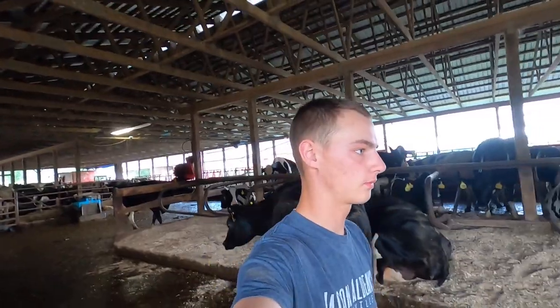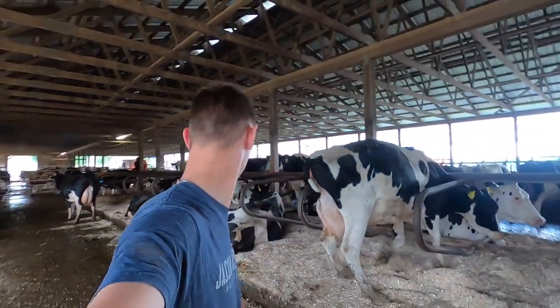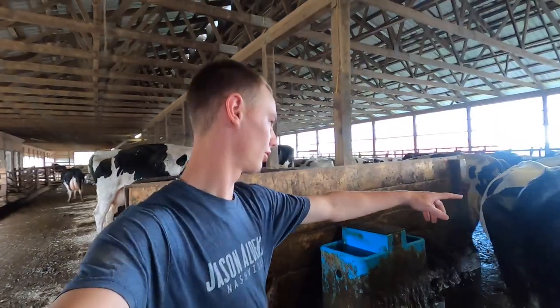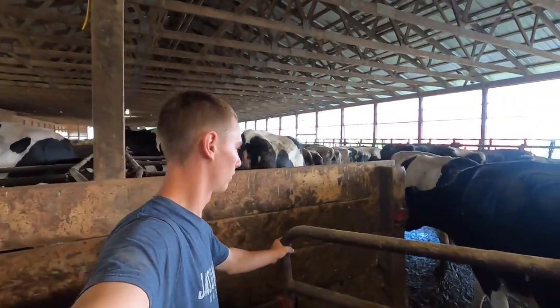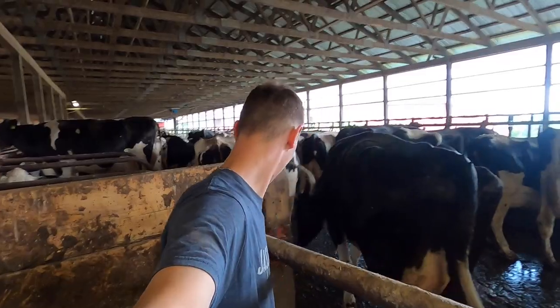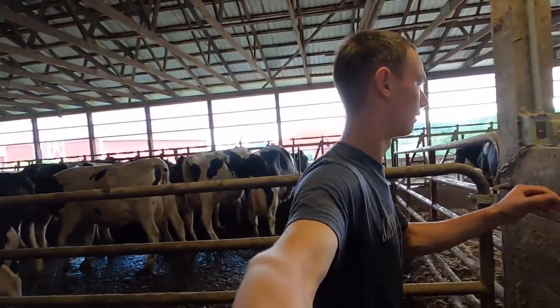Yeah, so like I said, we're actually milking a little less right now because we do have a lot of dry cows, so we're milking probably just over 100. And this barn has, I think, like 135 stalls, maybe, something like that. But a lot of times we have gates that are blocking off some of the stalls, so realistically, probably not 135 cows to fit in here.